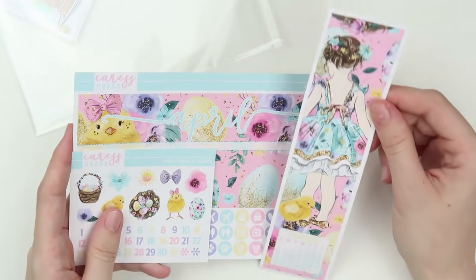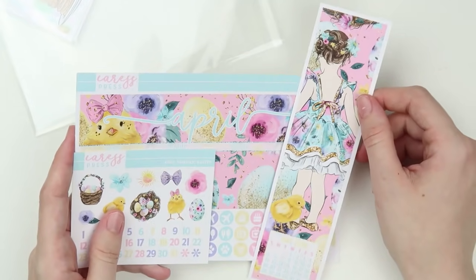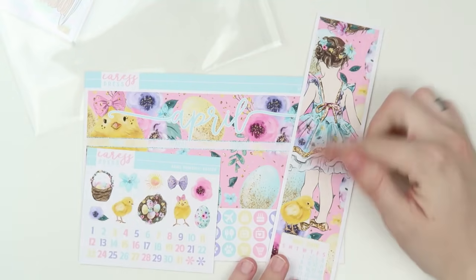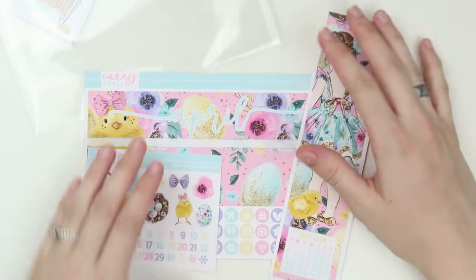I also got this April monthly kit. I really like this art. Hardly anyone was doing weekly kits with this art, so I decided to buy it in the monthly because she also offered a deco sidebar of a little girl. And I thought this would be perfect because realistically, baby number two is probably going to be born in April. There's a good chance she could be born at the end of March, but I thought this would be so cute. So there's your deco sidebar.